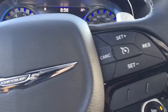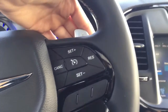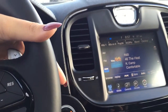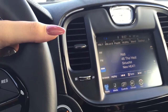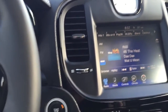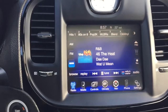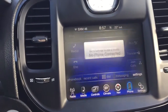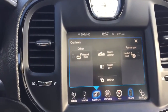Coming over to the right a little, we do have our cruise control. And right behind the cruise control there is an audio button for the radio. So if you look over, you can see that I can turn the radio up and I can turn it down. I can also change the stations just with the press of a button. Looking over here, we do have our very large 8.4 inch touchscreen with Uconnect, so you can connect your cell phone or any media devices. We also have controls, so we have the heated passenger and the driver's seat.